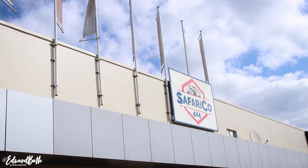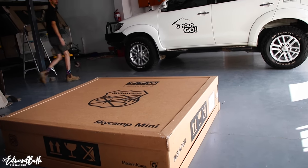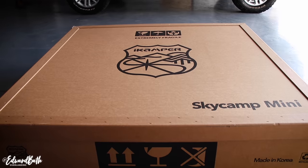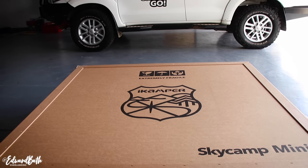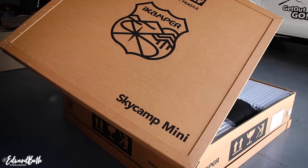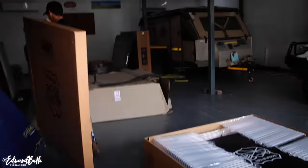Before heading to Long Pools, we stopped over at our mates at Safarico 4x4 for the fitment of a very exciting product. The new iCamper 3.0s had just come into the country, and we were fitting one to both Chris's vehicle and my vehicle. iCamper has made an incredible rooftop tent even better with a few little adjustments. And I think the color looks better as well.